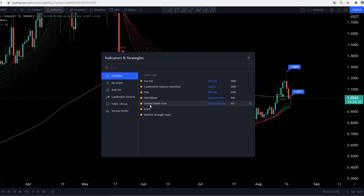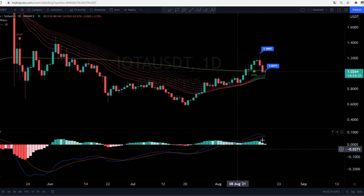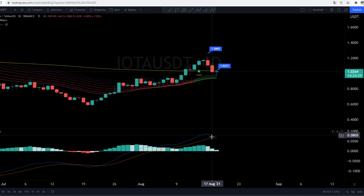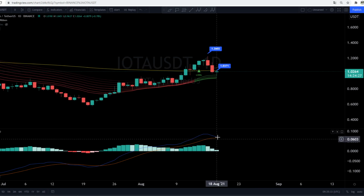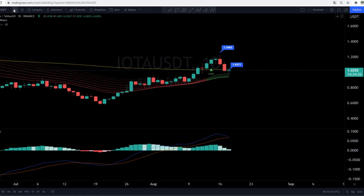What is the MACD telling us? We can check this also very well. So MACD is for the moment bullish, but look at this. We need to see this blue line over the brown line. If we would see a cross here, this would be a bearish thing for IOTA. We need to watch this today, tomorrow. This is really important.